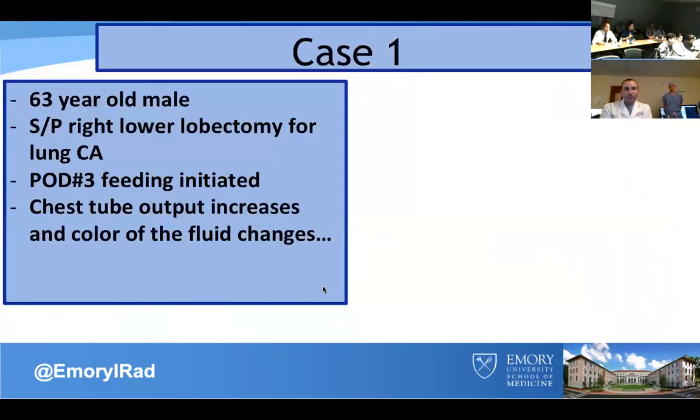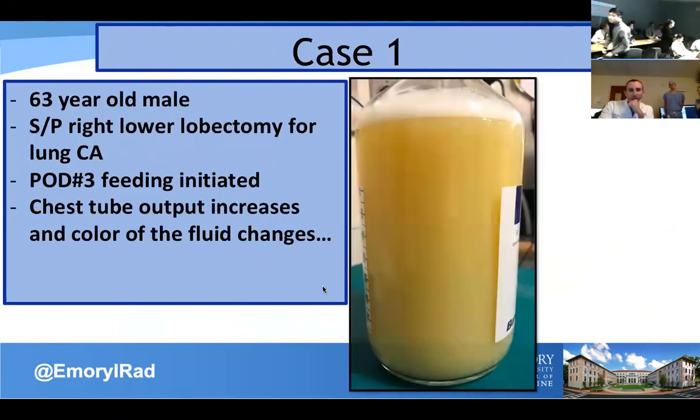So case one, I'm just going to read these out and direct the questions to those who are here locally. We have a 63-year-old male who's had a right lower lobectomy for lung cancer. On post-op day three, they started feeding him. All of a sudden, the chest tube that was still there, the output started increasing and the color of the fluid changed. And this is what the fluid that came out looked like.